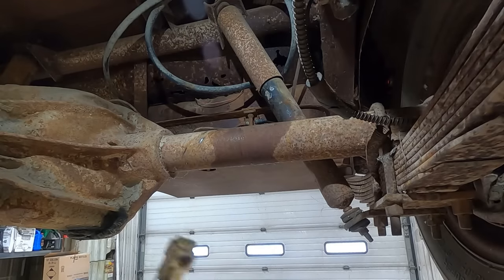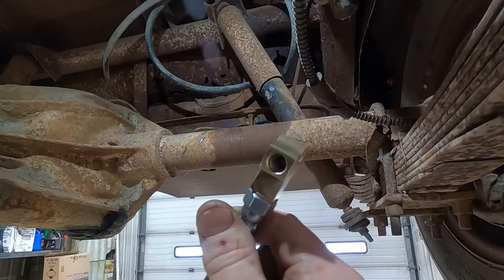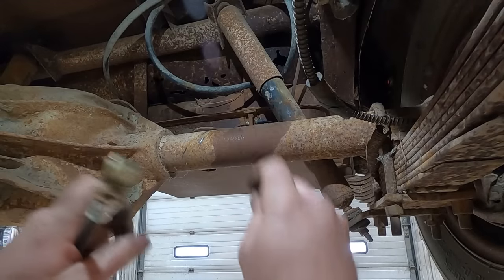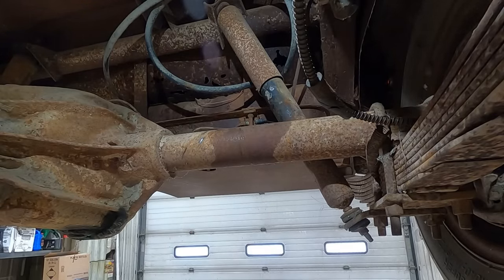One of my, not my pet peeves, but I geek out on these brass fittings. Or just any brass fitting in general. I gotta go take them to the wire wheel. I'm not much for cleaning stuff up, but I love the look of fresh, overhauled, rebuilt brass. Anyway, that's all. Back to work.